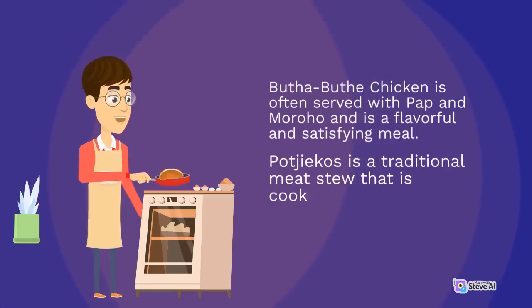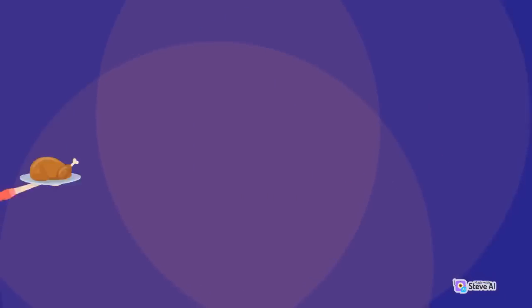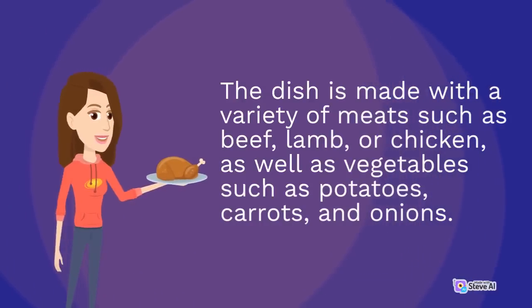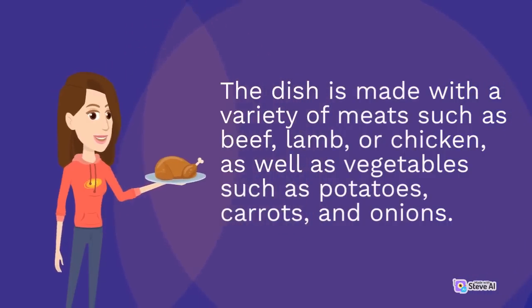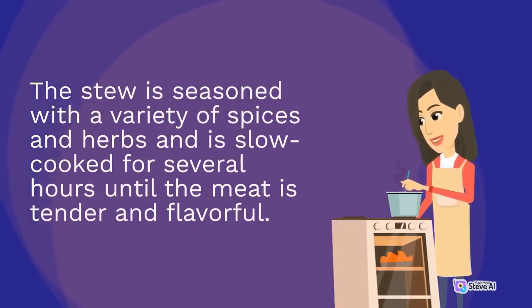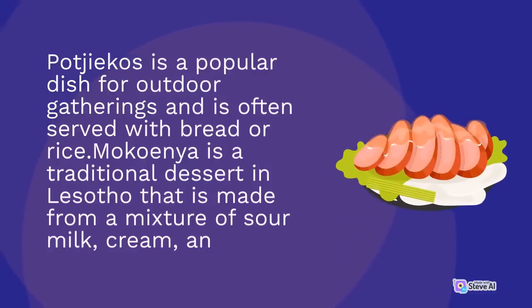Pachiakos is a traditional meat stew that is cooked in a cast-iron pot over an open fire. The dish is made with a variety of meats such as beef, lamb, or chicken, as well as vegetables such as potatoes, carrots, and onions. The stew is seasoned with a variety of spices and herbs and is slow cooked for several hours until the meat is tender and flavorful. Pachiakos is a popular dish for outdoor gatherings and is often served with bread or rice.